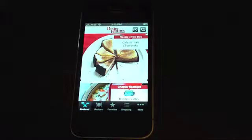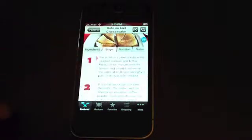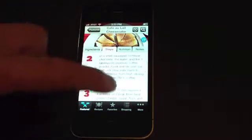So what this app is, you open it up and it has a recipe of the day, and you can actually scroll through and there's a couple options for that recipe of the day. And from there you can go right into it. Today's recipe is the coconut hazelnut macaroons. I can click that and it will take me right to the recipe. Each recipe has 4 tabs. It has ingredients, steps, nutrition, and notes.